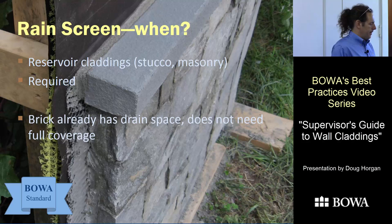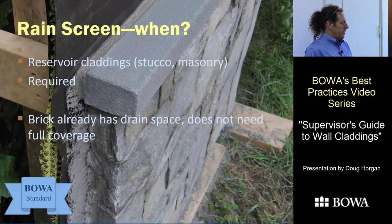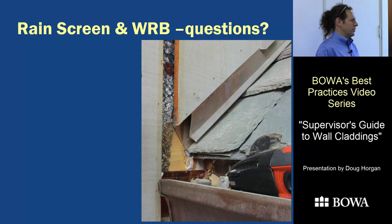Yeah, clever, yes. So I'm going to try not to confuse things, but the question is the screen behind the felt on this one? You actually can put an unfaced screen material between the two layers of wrap if you're feeling clever, but you don't have to, and most of our subcontractors, that makes their head explode, so we don't do that. All right, any other questions?